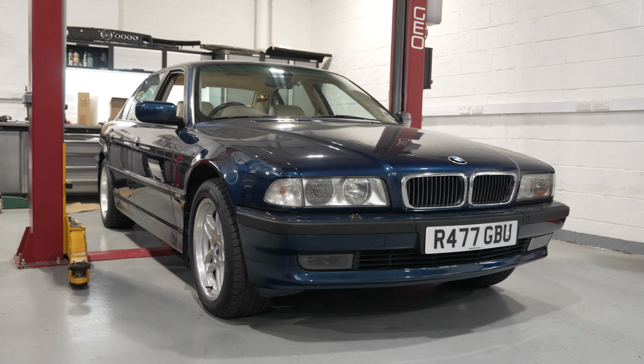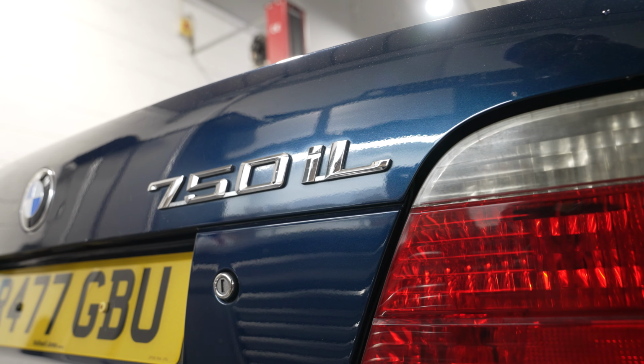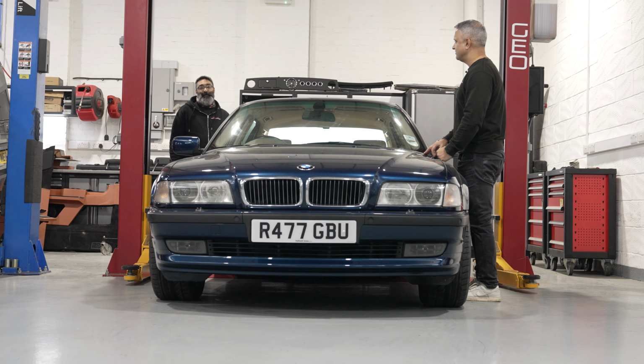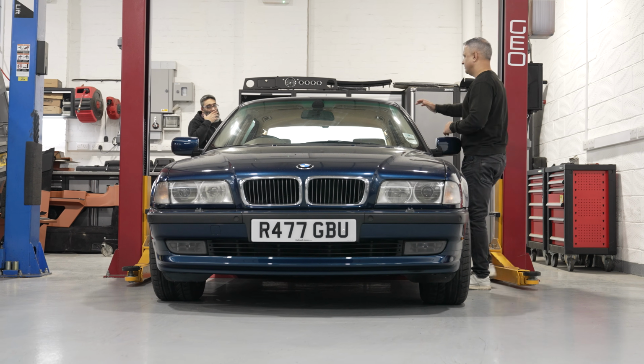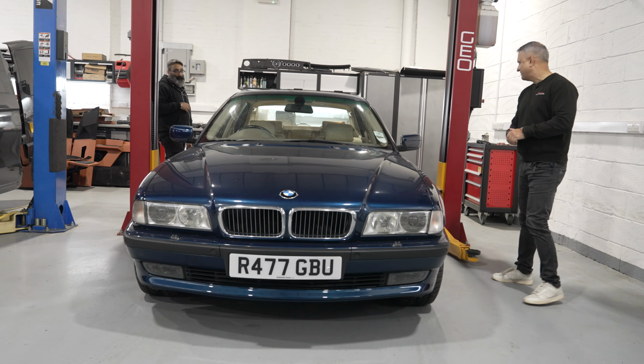I've got to say, Jay, she's a better looking car than the silver one. Do you not think so? The colour pops nice. I think the bodywork's a little bit better as well, no? A couple of dings, maybe 3 dings. I mean, there's one visible here on the sunroof. But yeah, I think all in all, a better looking car.